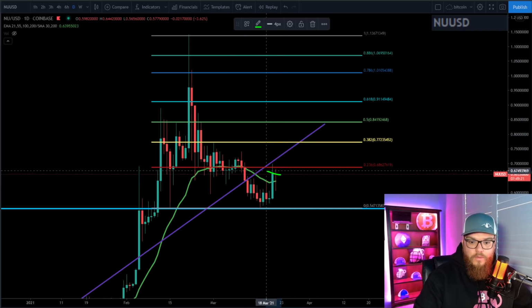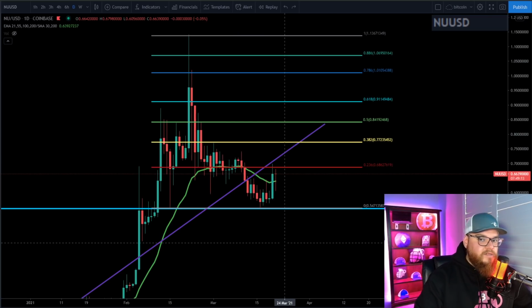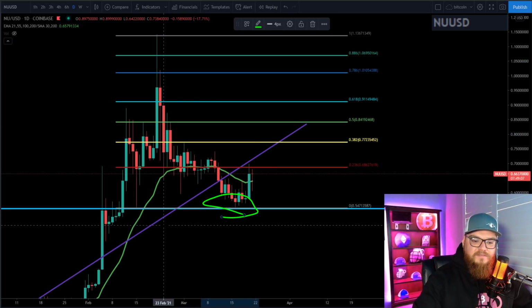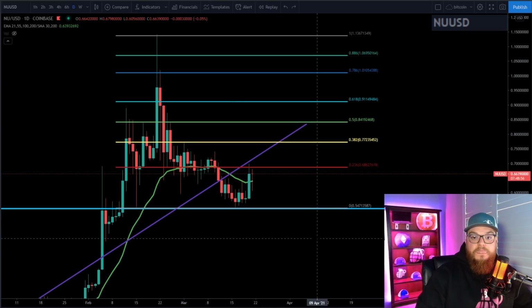So we hit that resistance over here. If we come down and we break 54 cents, man, I'm going to be really bearish about NuCypher. But the indicators aren't telling me that. The indicators have told me that this is the bottom right here. You can see that we caught support at 55 cents. And we also came down here with this wick back here. That was support. And all throughout here was resistance, resistance. Once we broke it, it turned it into support. So that's a very heavy area of support for us.